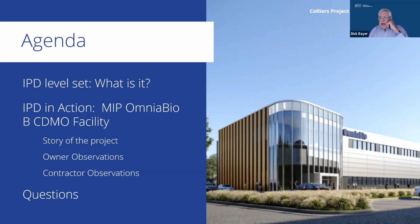Stuart's going to talk about how it challenged really mainstream and traditional ways of project development, and then we'll have some observations from our team on that project and the IPD process in general. And then we'll take questions from the audience, and hopefully Ahmad will be jumping in on a regular basis saying, oh, you can't do that. Well, what about this?